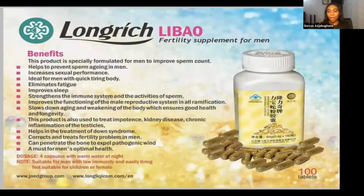Okay? Now, Alibao is excellent. It's specially meant for men, okay? And women have the mangine also, okay? Especially meant for women. These formulations help to provide you with nutritional requirements that will enable your body function well. Okay, don't forget that nutrients are required.